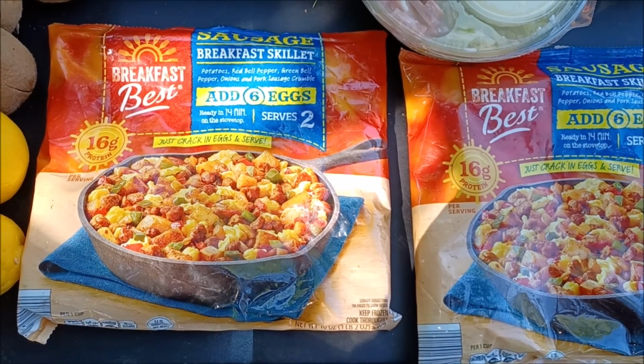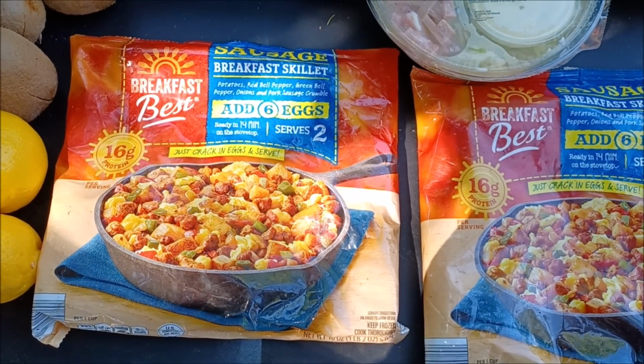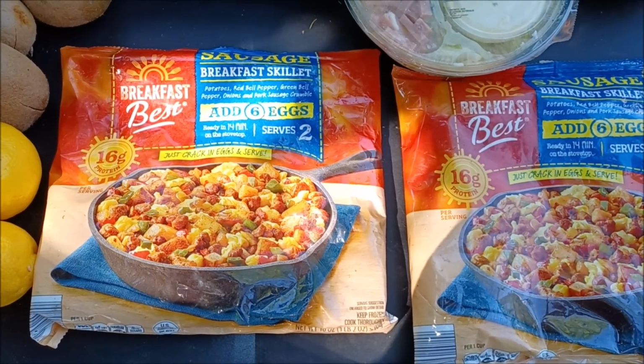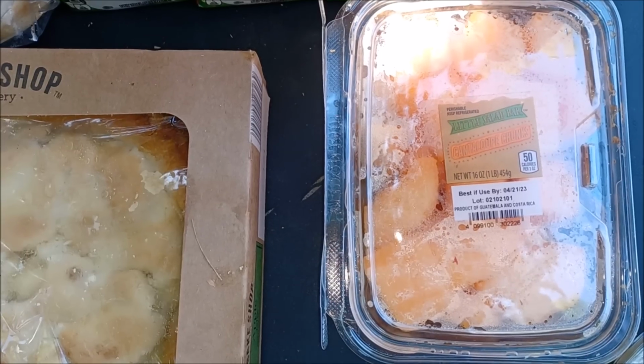2 bags of sausage breakfast skillet. We've got potatoes, red bell pepper, green bell pepper, onions, and pork sausage crumble. And you fry it up, add some eggs, and there you go. 2 chef salads. There's lunch for Frugal Daddy. A box of cut up cantaloupe.